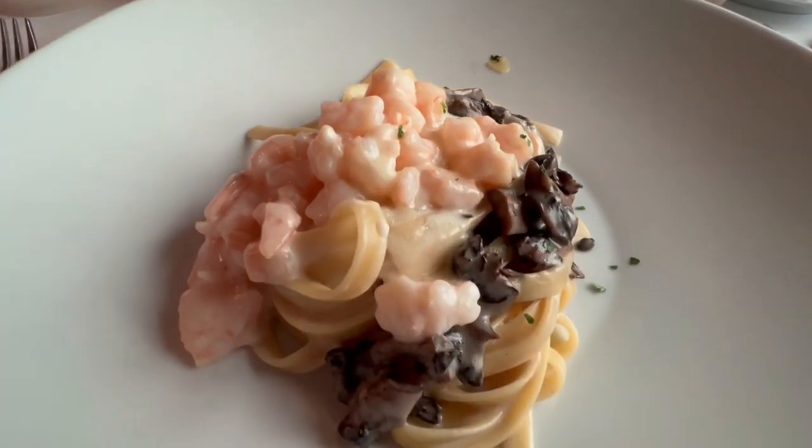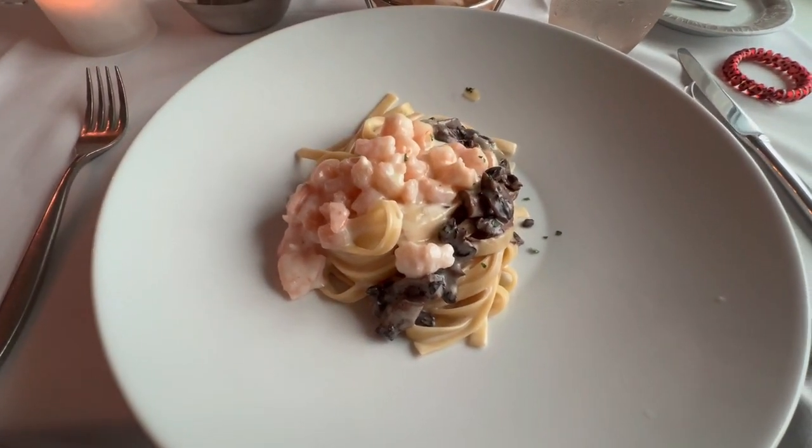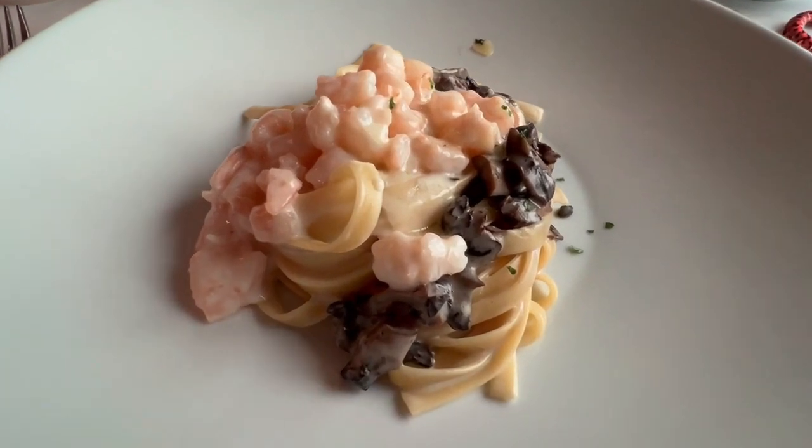So for our mains, I had the shrimp fettuccine alfredo. I had the 3 cheese baked ziti. For my fettuccine alfredo with shrimp, it actually came with mushrooms, and I absolutely adore mushrooms. I eat mushrooms with almost anything, but it was a great sauce to pasta ratio. They cut up the shrimp into smaller bites, so that was really nice. The only thing is that it did not have enough salt for my liking, so I did have to add salt. But it was really delicious. It had a great flavor to it. Just needed a little bit more salt.